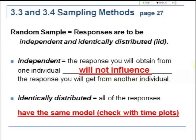For random sample, I'm going to later talk about IID. If you have a random sample, then those observations are IID. What does that mean? That means they're independent observations. So the answer you get from the first person that you survey should not influence the answer you get to the question that you ask of the second person that's selected. No dependence, independent.